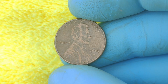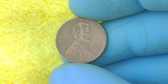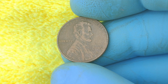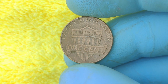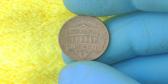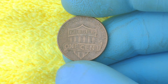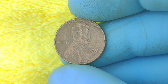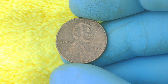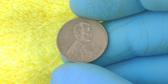But when we step into the world of coin grading, everything changes. Professional grading companies use a scale from 1 to 70 to determine a coin's condition. A coin graded MS, meaning mint state, has never been circulated. The higher the number, the closer the coin is to absolute perfection. An MS-65 coin is considered gem quality. An MS-67 coin is superb. But once you approach MS-68, MS-69, and especially MS-70, you are talking about coins that are nearly flawless under magnification.